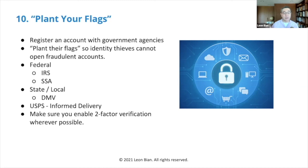And the U.S. Postal Service has something called Informed Delivery. Every morning, if you register, you get an email with all of your mail to be delivered to you in the afternoon. Make sure that you also register an account there, so you park your account, so an identity thief won't be able to open an account. But make sure in all of these cases, enable second factor verification or second factor authentication wherever possible. So with that, I will pause here. Hopefully we have a few minutes for Q&A.